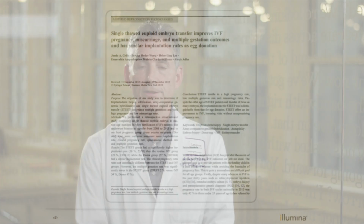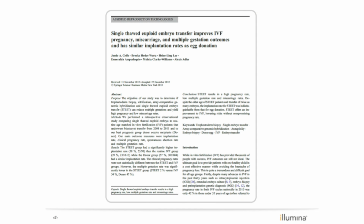And this is one of many studies. Around the same time, we were working on the same project, and we wrote a paper in 2010 that eventually got published in 2013 called Single Thawed Euploid Embryo Transfer, which allows us to transfer a single chromosomally normal embryo. And it didn't matter the age of the patient. We could achieve implantation rates equivalent to egg donation and superior to in vitro fertilization with unscreened embryos.